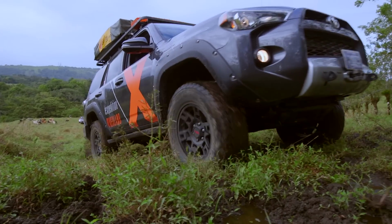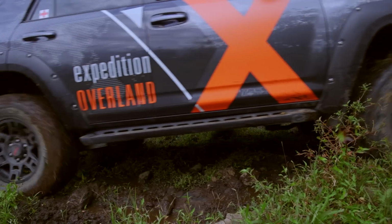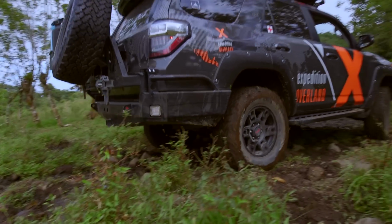So let's go with number one. The size of your tire is critical to the obstacles you're going over and the terrain you're going over. The taller the tire, the more ground clearance you're going to get. That's really what it comes down to. You get into it too much though, and you're going to change a lot of things on your vehicle.